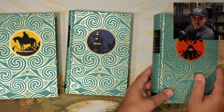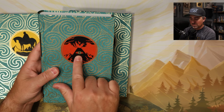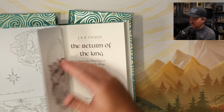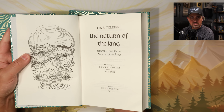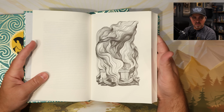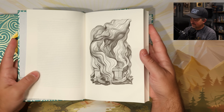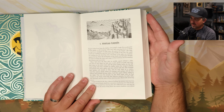And finally, we have the Return of the King, which has Mount Doom, but also the Eye of Sauron here. Same map. And we get into the Return of the King. Oh, and here we have what appears to be a funeral pyre. Very grim. Minas Tirith.